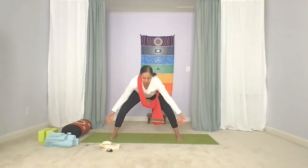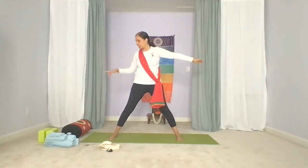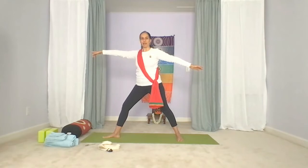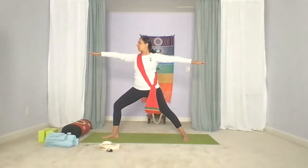Knees soft, circle sweep, slowly rise up. Inhale. Upon exhalation, both hands wide. Simply turn the left foot toes to left side. Right leg stays the same, bend left knee. We are doing warrior two pose on the other side. Our gaze is on left hand fingers.